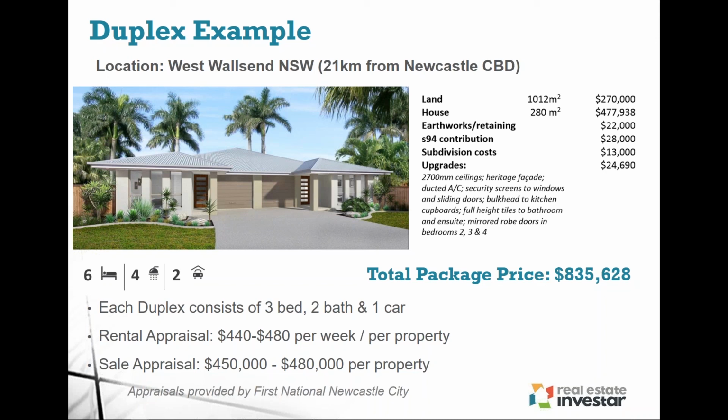The rental appraisal for each dwelling is $440 to $480 per week. And we had a sale appraisal as well between $450 and $480 for each property. So these will be strata title. You can see that if you did sell both of them off, it'd be more than the package price itself. Those appraisals were provided by First National.